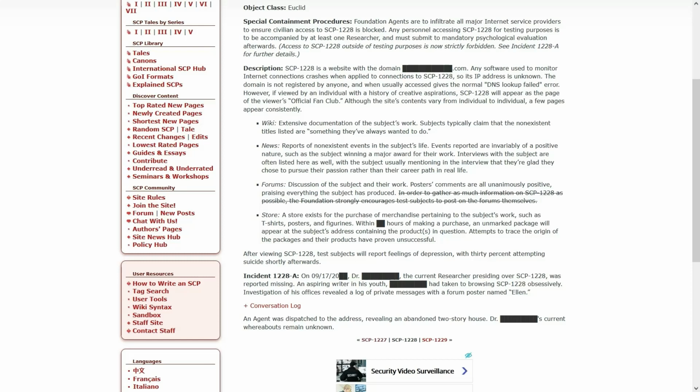Wiki, extensive documents of the subject's work. Subjects typically claim that the non-existent titles listed are something they've always wanted to do. News. Reports of non-existent events in the subject's life. Events reported are invariably of a positive nature, such as the subject winning a major award for their work. Interviews with the subject are often listed here as well, with the subject usually mentioning in the interview that they're glad they chose to pursue their passion rather than their career path in real life.